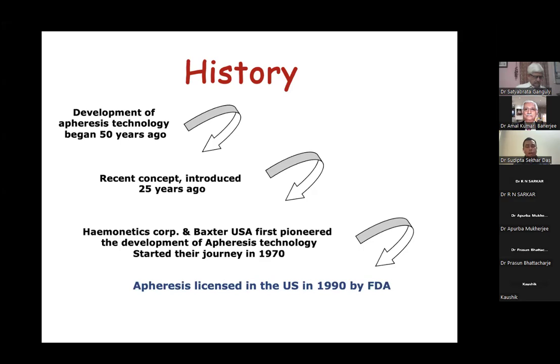Today we are speaking of therapeutic plasma exchange, therapeutic red cell exchange, or therapeutic platelet reduction. And this whole concept into the treatment of patients by apheresis technology, it came around say 25 to 30 years ago. And apheresis license in the US was done in 1990 by the US FDA.